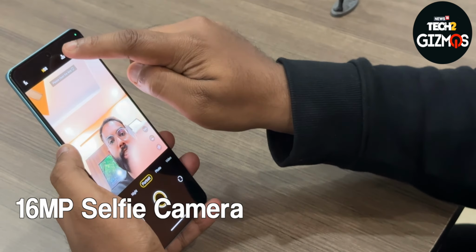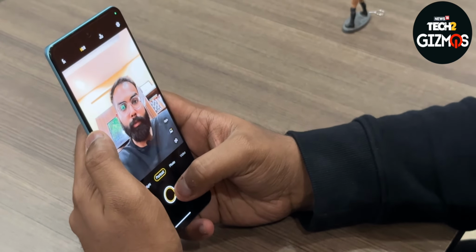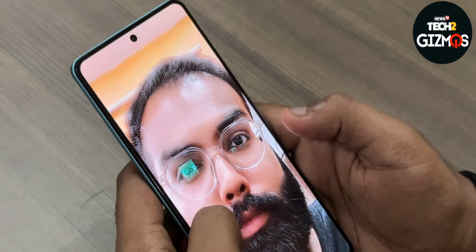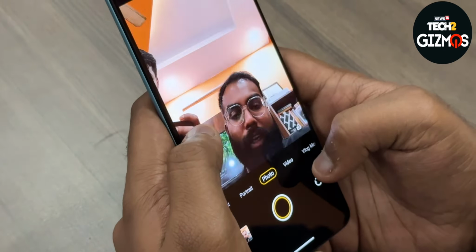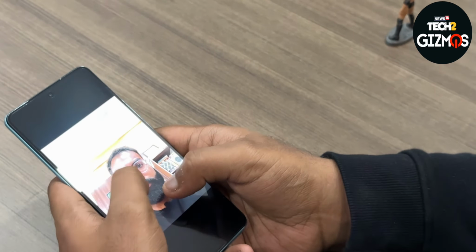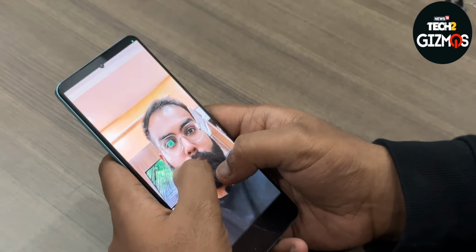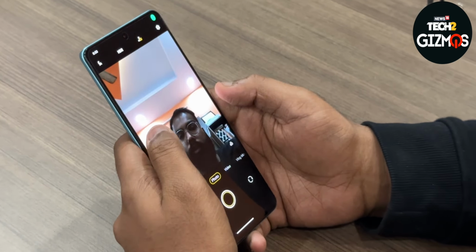So on the front, we have a 16 megapixel selfie shooter, and let's just click a picture and see how it comes out. So I clicked it, this in the portrait mode, and the detail is okay, but it does feel a little oversharpened, especially my receding hairline. Let's just try to take a normal photo, I guess. So this isn't in the portrait mode, and yes, this does seem better. It's slightly oversharpened in the portrait mode from what I can notice. Yes, definitely. In fact, the skin tone is also better in the normal shooting mode.